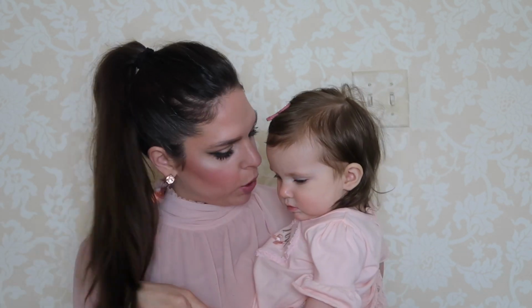All right, everyone, this completes the Valentine's Day makeup look. Very soft, very sultry, very smoky. I'm pleased with how this turned out. I think it's very soft yet very sexy with the smoked out eyeliner, but it's not too much because it's smoked out.